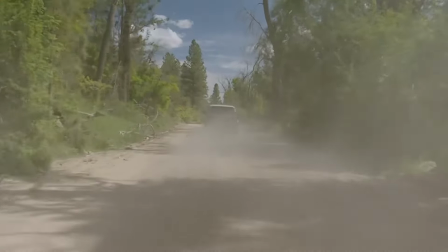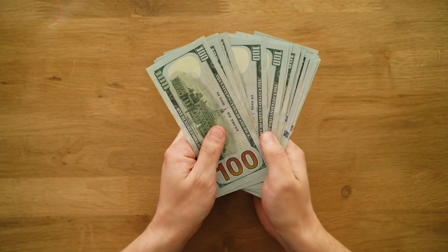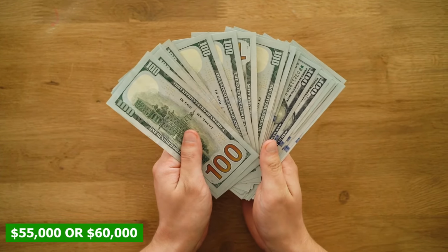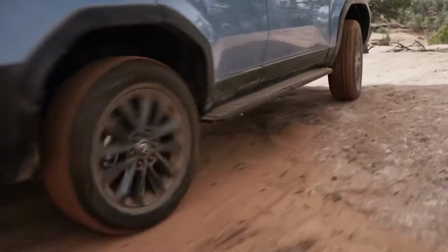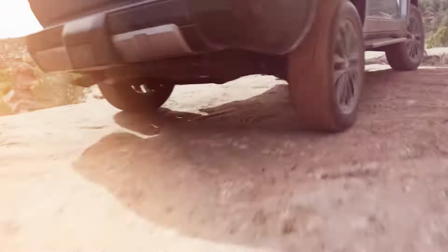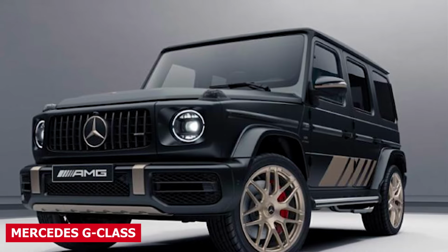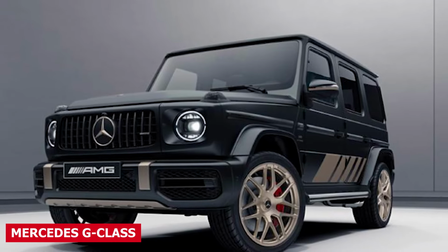Toyota has not yet confirmed pricing for the Toyota Land Cruiser, however we expect it to start at around $55,000 or $60,000. That would make it a bit more affordable than the entry-level versions of the Land Rover Defender and Jeep Wrangler, and about half the price of the more luxurious Mercedes G-Class.